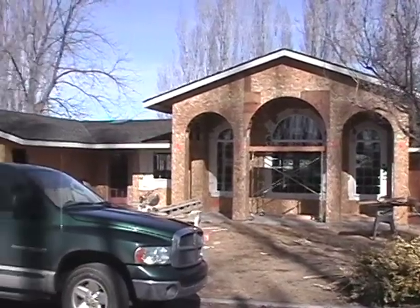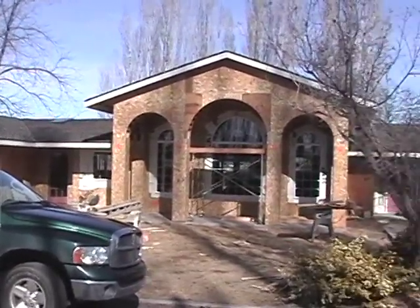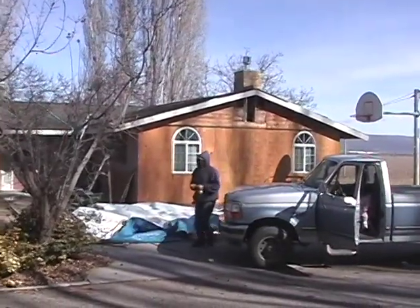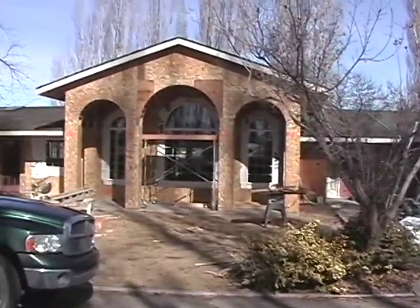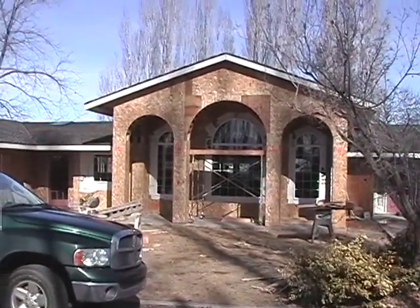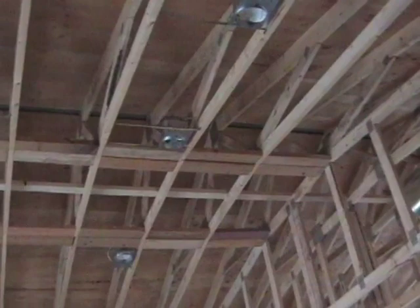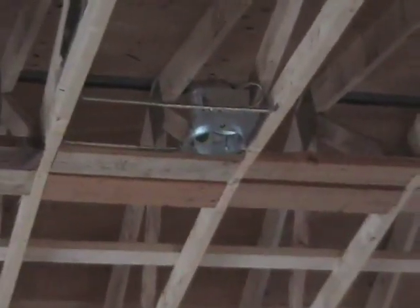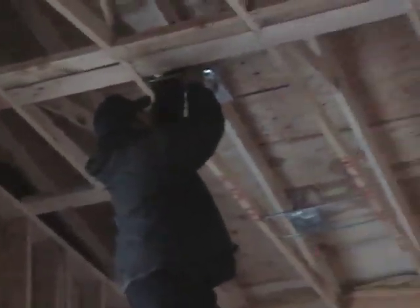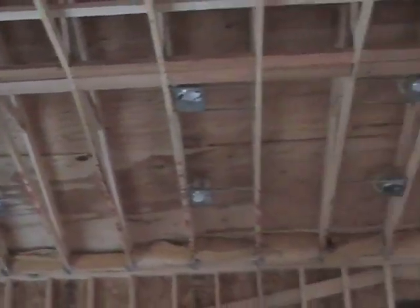Nice arches. Took the front off there. Beautiful windows. Looking good. Put in the lights. And there's Jose, crimping them down after you put them up.